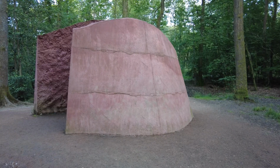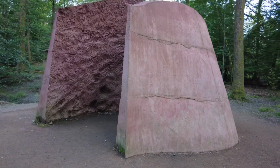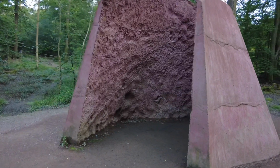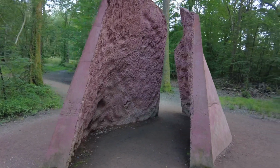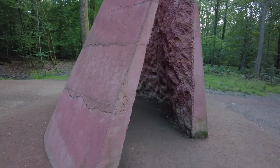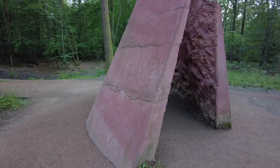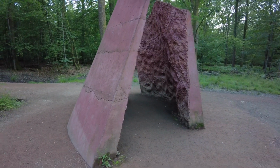So you have this sculpture here, which I'm not too sure what it is. Smooth on the outside and then rough on the inside. Somebody let us know in the comments.